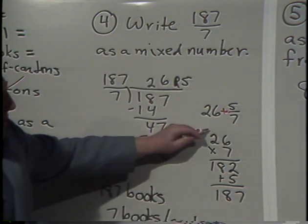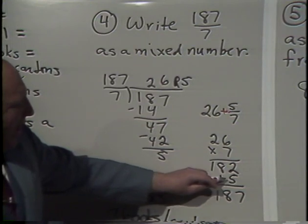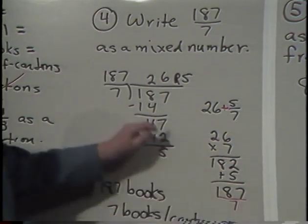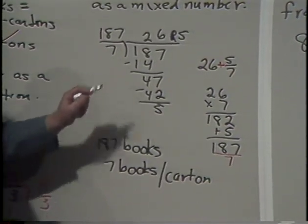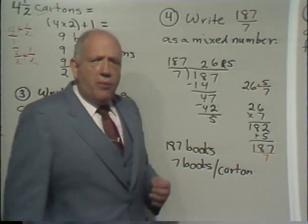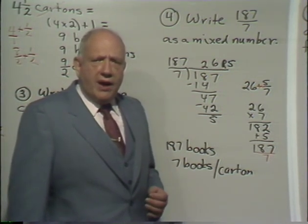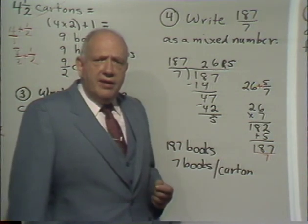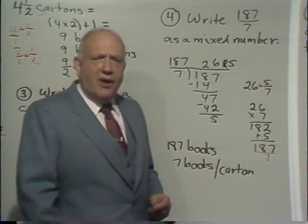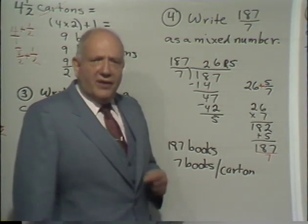7 times 26 is 182, plus 5 is 187, over the denominator, which is 7. There's our 187 sevenths. And if you want to see what this means in terms of a verbal situation, suppose you had 187 books, and you could put 7 books into a carton. Under these conditions, you see each book is 1/7 of a carton. So another name for 187 books would be 187 sevenths of a carton.